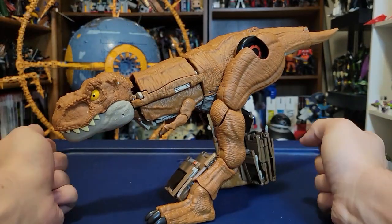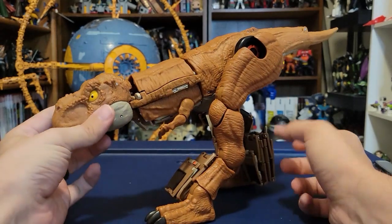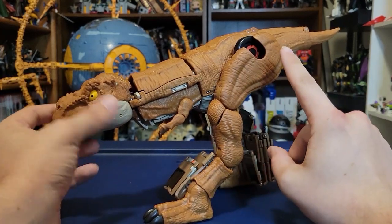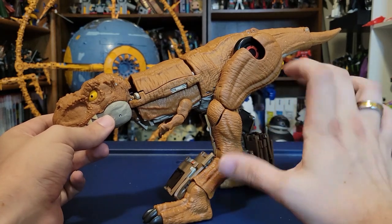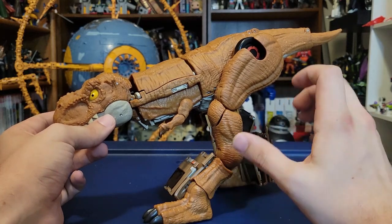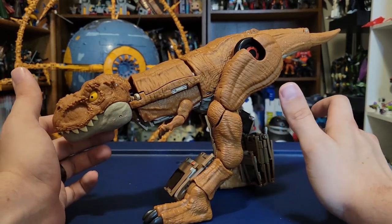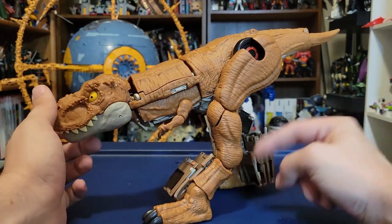All right. Now let's go ahead and go over to conversion, because I guess it's technically not a transformation, but let's get this thing transformed up into its vehicle mode. Now, I will say, before I actually start transforming it, something that I found really neat was the instructions were a little bit of a mess. I don't have the instructions anymore. I tossed them already, but they do include a QR code to an unlisted video on the Mattel YouTube channel that details the transformation with a CG model, and it goes step by step.